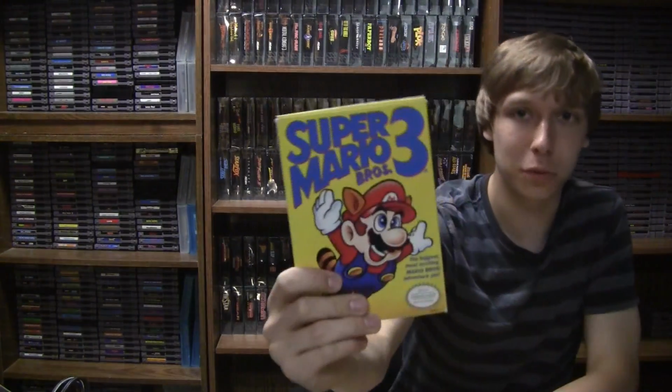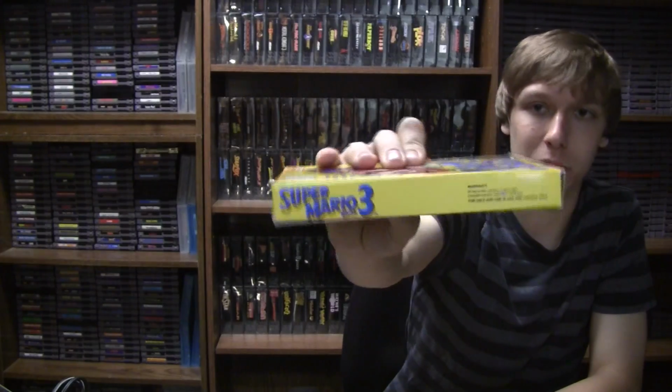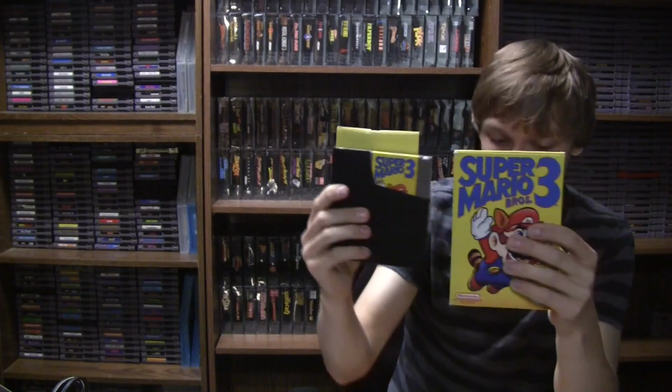And he also had a copy of Super Mario Bros. 3, again in beautiful condition. I think I already had this one complete as well, but I'm sure this one's in better condition than mine. And again, that was in addition to the cartridge only, actually a cart and manual only, that he already had.